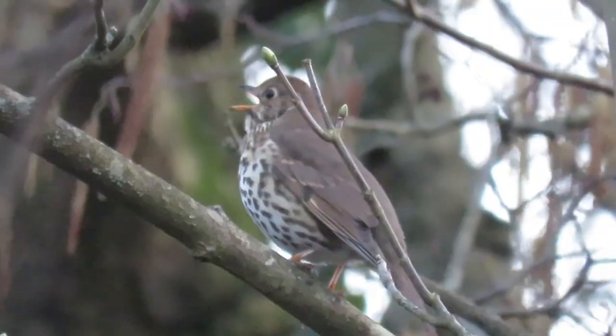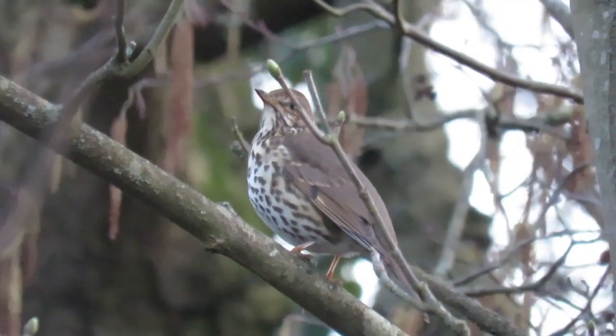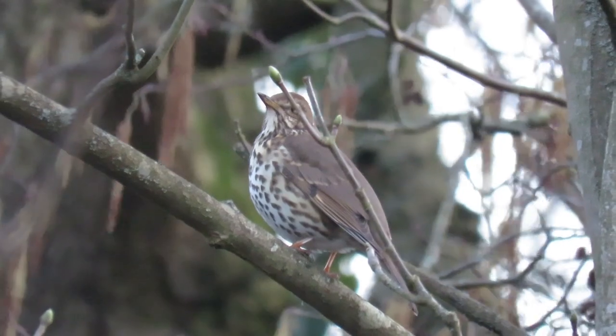A song thrush's song is made up of a variety of short musical phrases repeated 2 to 4 times. Here is an example.